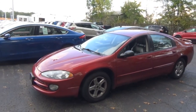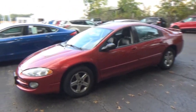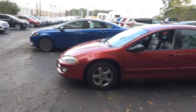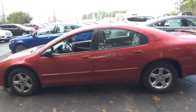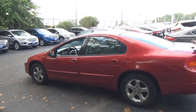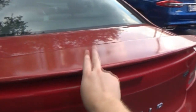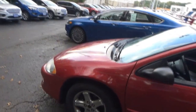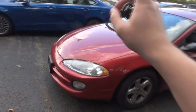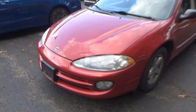So this is an '03. They quit making the Intrepid altogether, I think, in 2004. And this is an SXT version, which is basically like a sport package that's added on to the ES model. So in all essence, this one is basically just an ES, but with the SXT, you get the spoiler on the back, of course the SXT badge, the chrome plated wheels, and, which we'll get to at some point, the 3.5 liter high output V6.